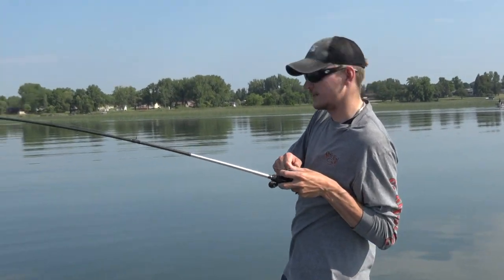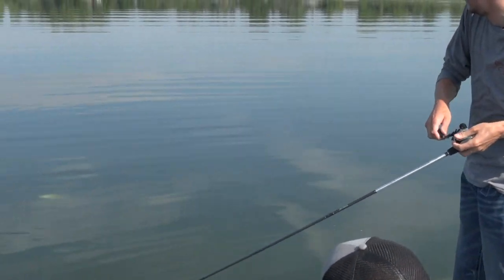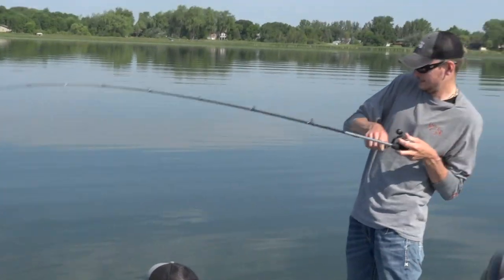Oh yeah. Oh yeah. Oh yeah. That's a good one, Mike. That's the one we're after right there. Oh, look at that bass. That's a giant. Unless he gets smaller when he gets closer, but I don't think this one's gonna do that. No, just keep him down.